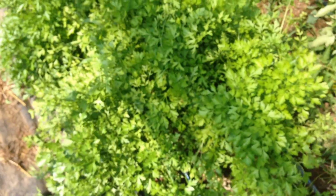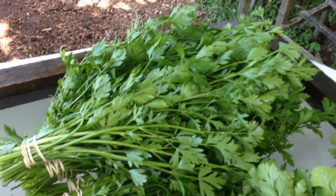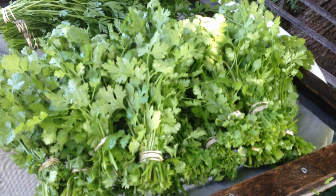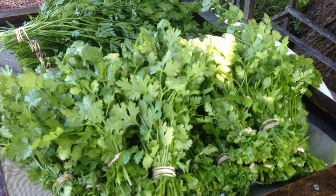And so I'm gonna get on with my harvest now. All right, so done washing. Here's my cilantro. And right here, back here is the parsley. Don't they look good? I'm gonna pack them up now and bring them to the cooler.